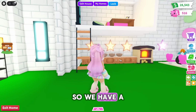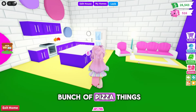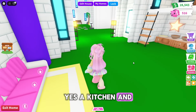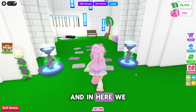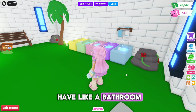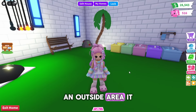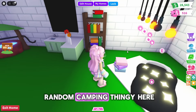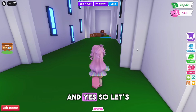So we have a little kitchen, so again a seating area, and then a bunch of pizza things, and then yes, a kitchen and just seating areas, so pretty basic. And in here we have a bathroom, but again it kind of looks like an outside area. I don't know why there's just a random camping thingy here, but okay, girl. And yeah, so let's go this way.